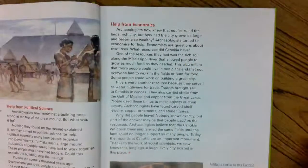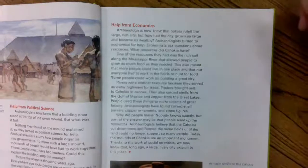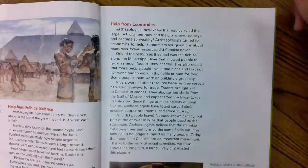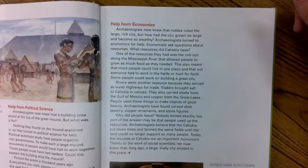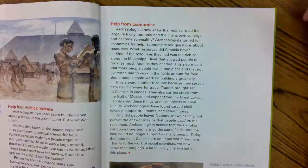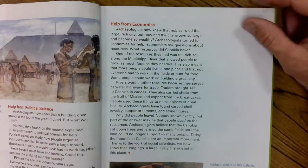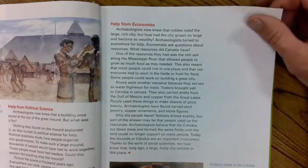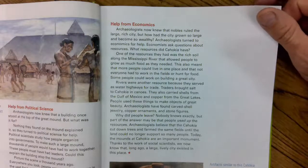Help from economics. Archaeologists now know that nobles ruled the large, rich city, but how had the city grown so large and become so wealthy? Archaeologists turn to economics for help. Economists ask questions about resources. What resources did Cahokia have? One of the resources they had was rich soil along the Mississippi River.